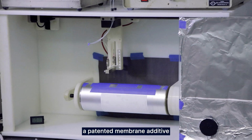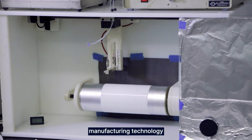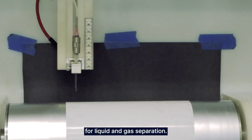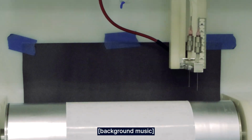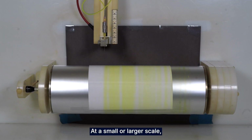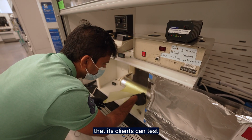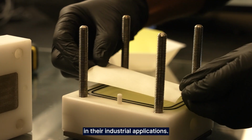CCAST also offers a patented membrane additive manufacturing technology that enables the development of customized membrane solutions for liquid and gas separation. At a small or larger scale, CCAST can make membranes and prototype modules that its clients can test in their industrial applications.